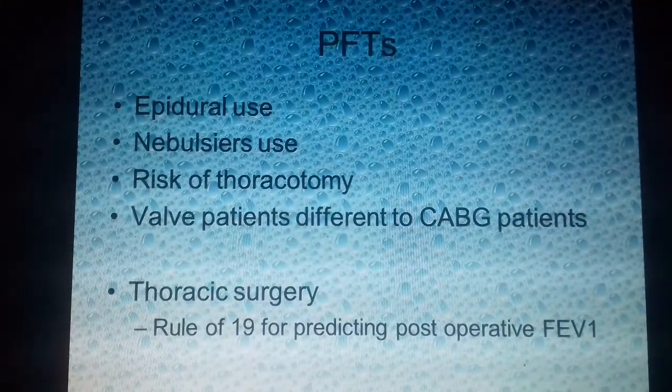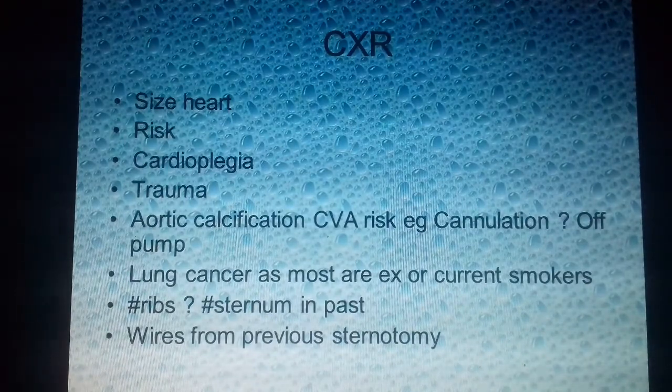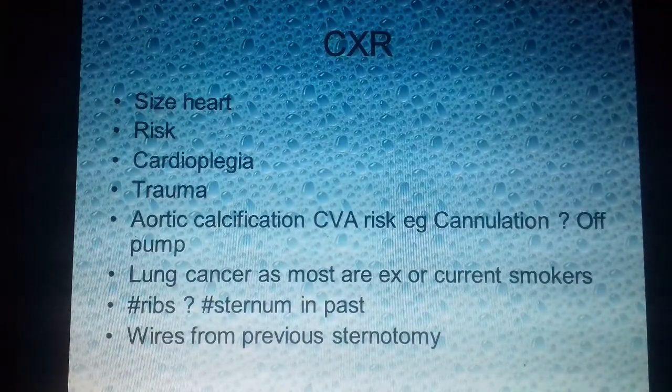Similarly, in thoracic surgery, the importance of FEV1. Chest X-ray is important to evaluate the heart size, the different risks associated with cardiomegaly, cardioplegia, and the types of cardioplegia that we are using. If there is associated trauma, then we can see the extent of hemothorax, pneumothorax, or rib fracture, aortic calcification, and severe risk and carination in off-pump surgery.